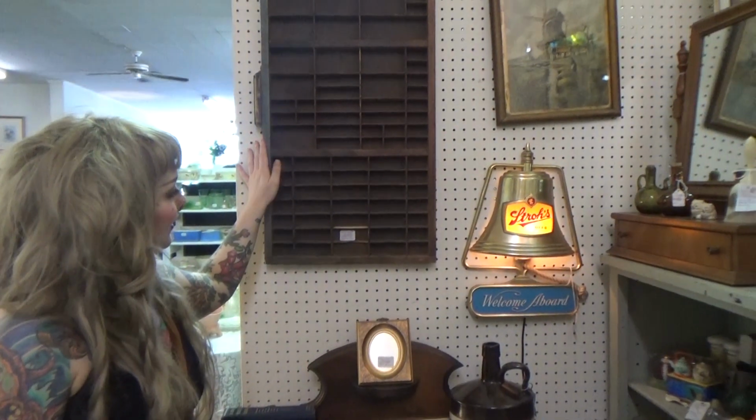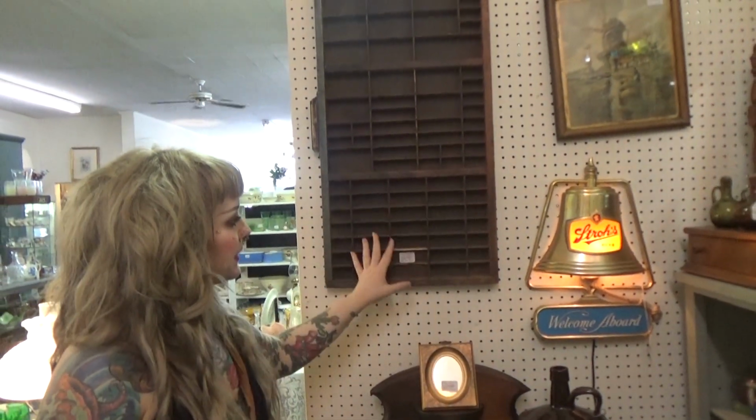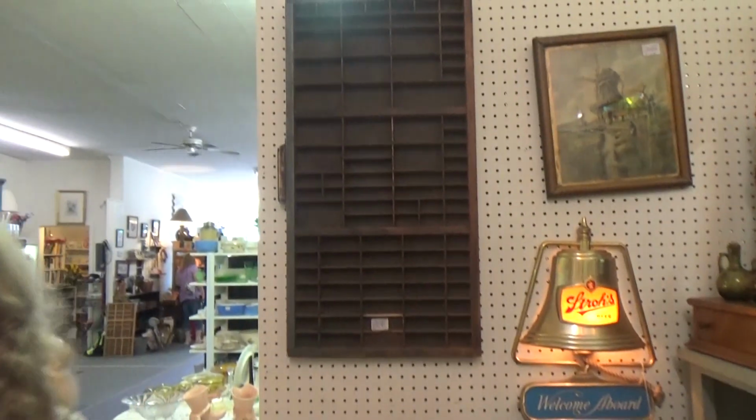These here are printer trays. They were used at newspapers to keep letters in here, numbers, symbols, things like that, and then they were used in printing. But of course now you can use it as a shadow box for trinkets, vestiges, things like that.